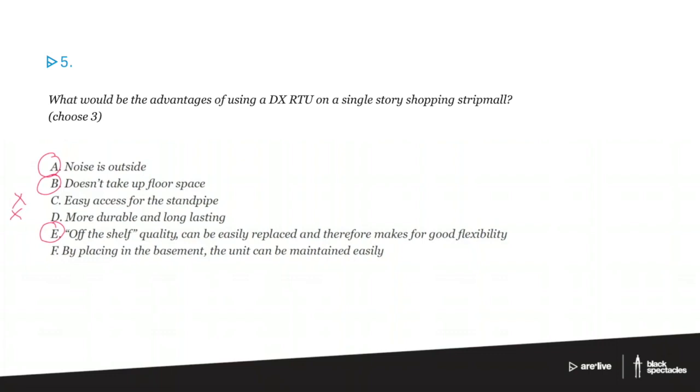Then the last one, by placing in the basement, which we've just said, RTU means rooftop, so that one is definitely not the answer. So A, B, and E are the three answers for this. So this one was all about what the heck is a DX RTU and why would I want to put it on top of a one-story strip mall building.